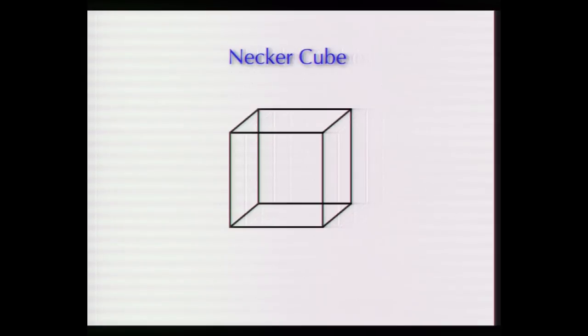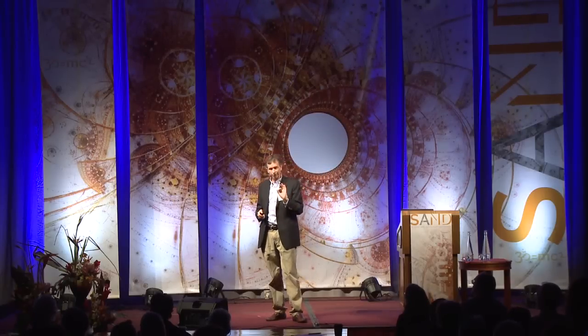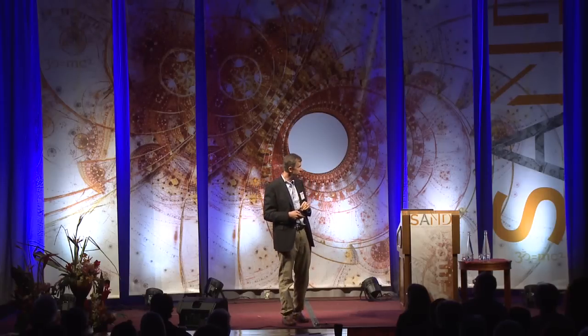We construct, as I said, 3D. You may have seen the Necker cube. When you look at this, of course, it's a flat image. But you probably see a cube. How many people can see a cube on the screen? And some of you might see it flip. Have you seen it flip? Okay. So we're going to use the cube actually to talk about superposition and entanglement.